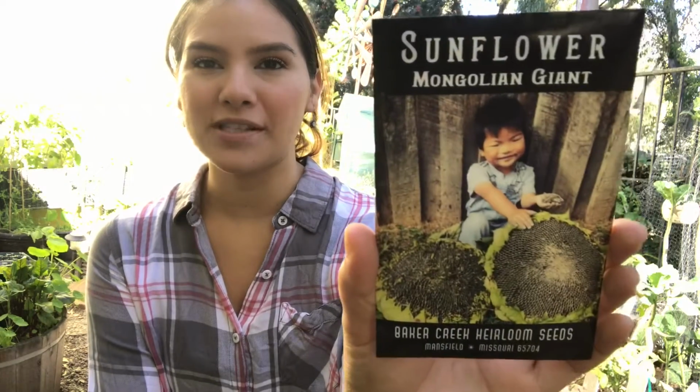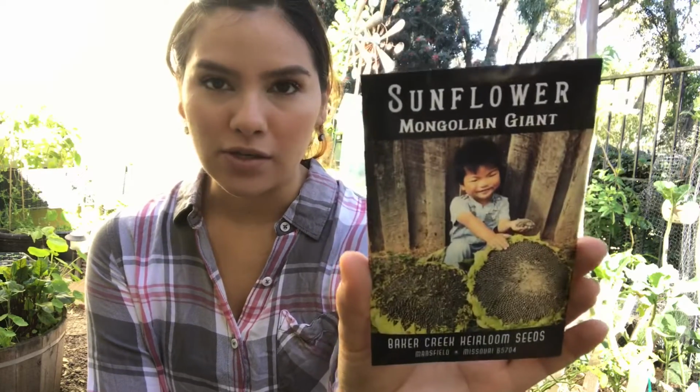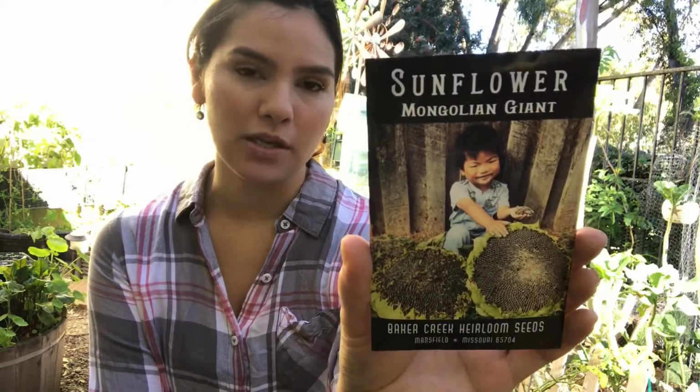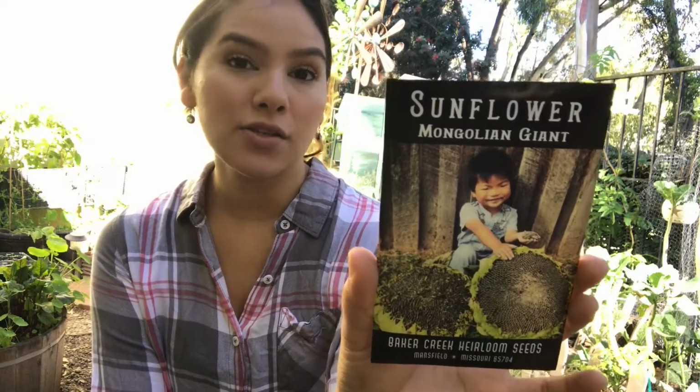Alright, so this one I'm really excited for. I'm already planning for the Orange County Fair 2019. Here I come. I'm getting started already here in January. But anyways, I purchased this sunflower. This is a Magnolia Giant. And because I want to enter in sunflowers this year into the largest category, I needed the seeds to do that.